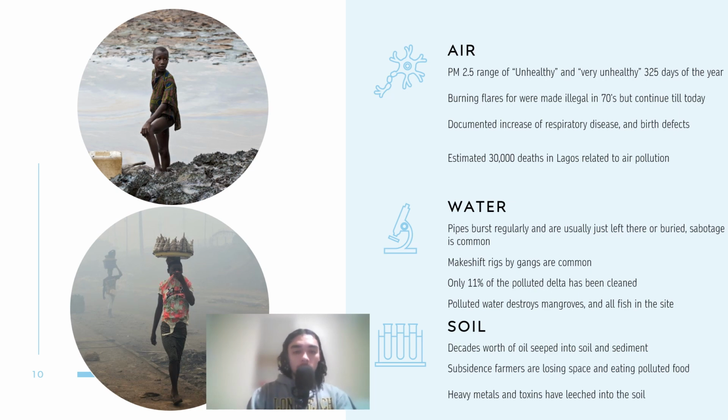Moving on to the soil, there's been 6 decades worth of oil spilled and seeping into the soil and into the sediment. And that's really bad because a lot of the people in the Delta are subsistence farmers, so they live off growing their own stuff on land that is often not their own, like the Delta. And so subsistence farmers are losing more and more space as it gets less habitable. Whatever food they do grow is largely high in heavy metals and other toxins because of the oil that's leached into the soil.